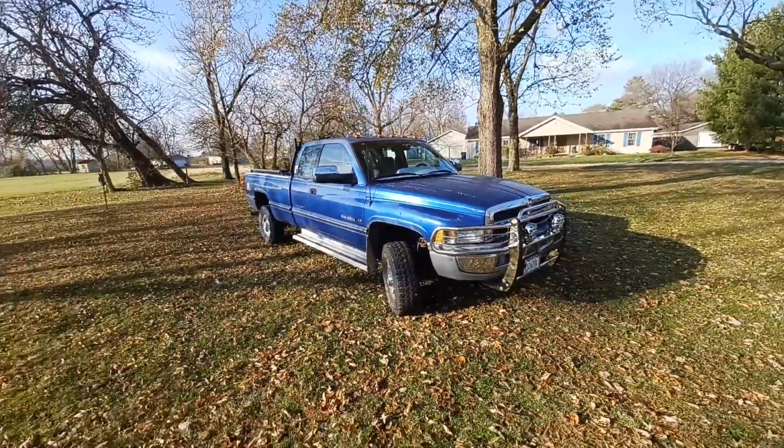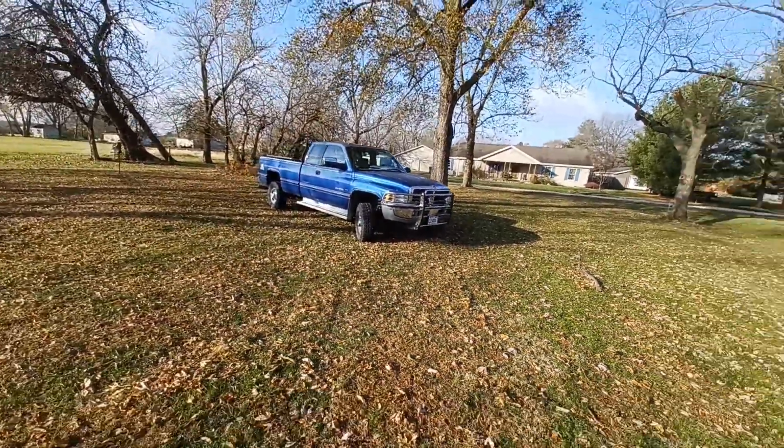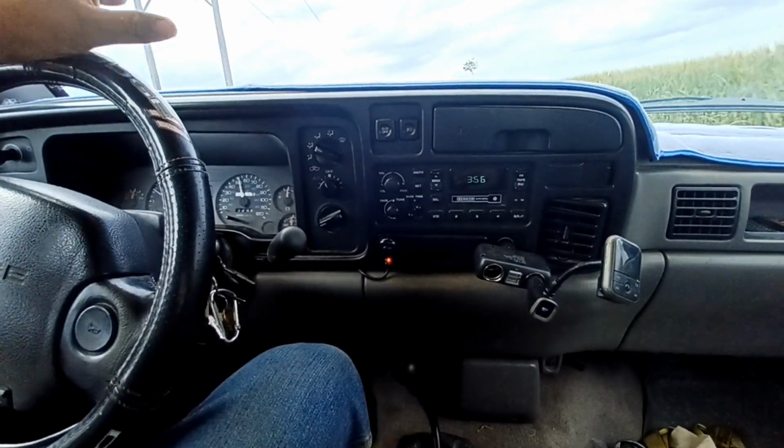Even though the brilliant blue pearl paint is fading and peeling, it still has a charm about it. So those are the top 5 things I like about my 2nd gen Ram.